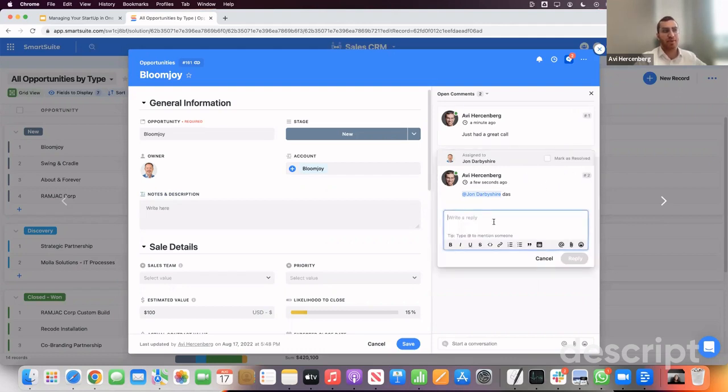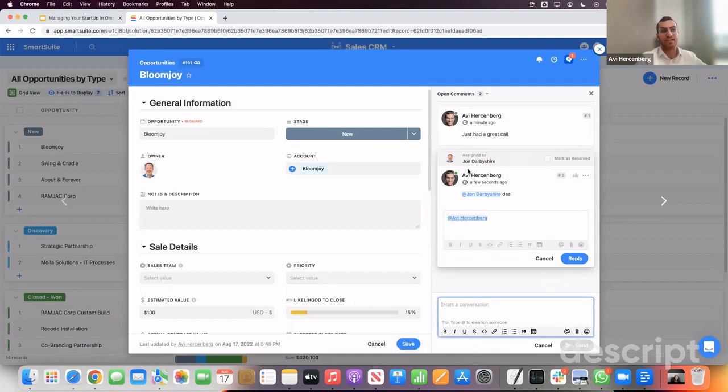And John can simply come in here and reply and even mention me and let me know what his thoughts are, right? Or if it's not a task for John, but I just want to keep John in the loop and let him know this is going on, I can just mention him, and without assigning him to it, I can just comment and let him know it's going great.